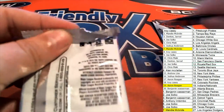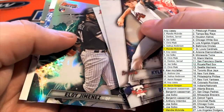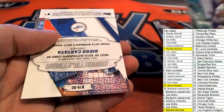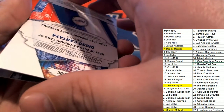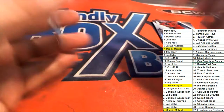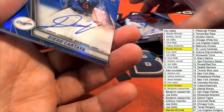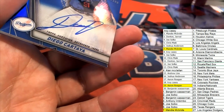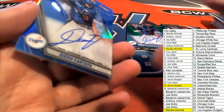All right, so our last auto must be in this last box. Good luck, everyone. The final autograph is... okay. It's a blue number 2/150. And wow, it's Dodgers owner once again.